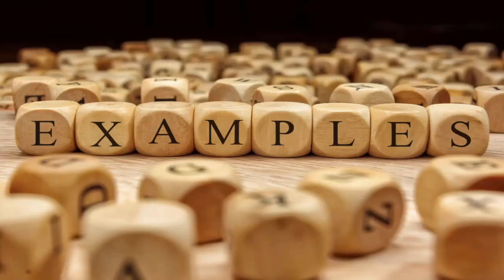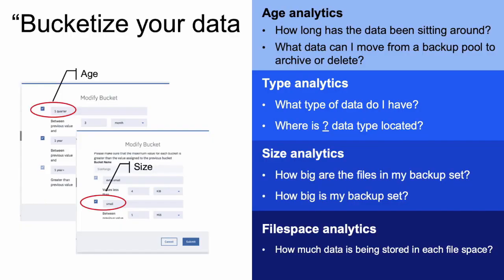Let's look at a few examples of the Spectrum Discover and Spectrum Protect use cases for each of these user experiences. Administrators have the ability to bucketize their data based on a number of characteristics. If we think about the questions we asked before, we can create buckets based on data age analytics, such as how long the data has been sitting around, and what data could be moved from the backup pool to be archived or even deleted. This can be used to help save money.